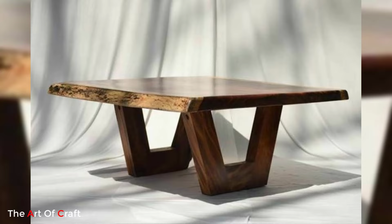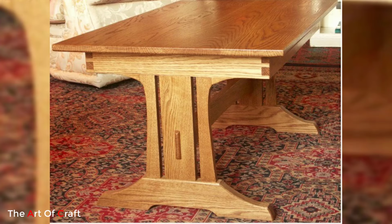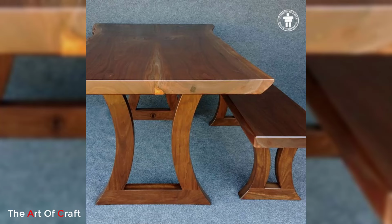There are so many kinds and designs of wooden tables. You just need to find some suitable design that will suit your dining room decor. See some creative design and make your choice.